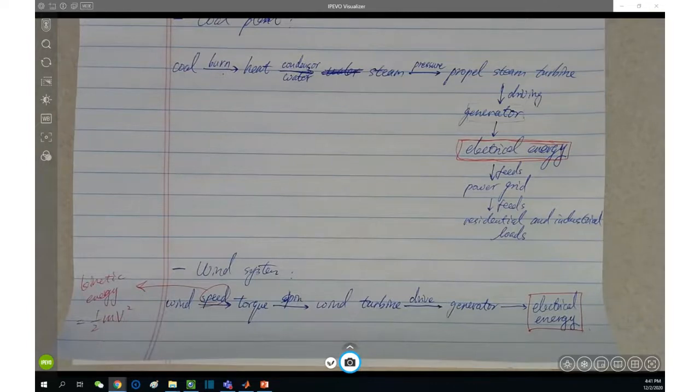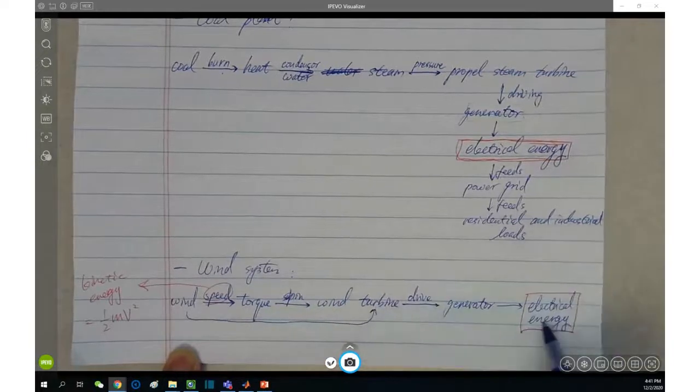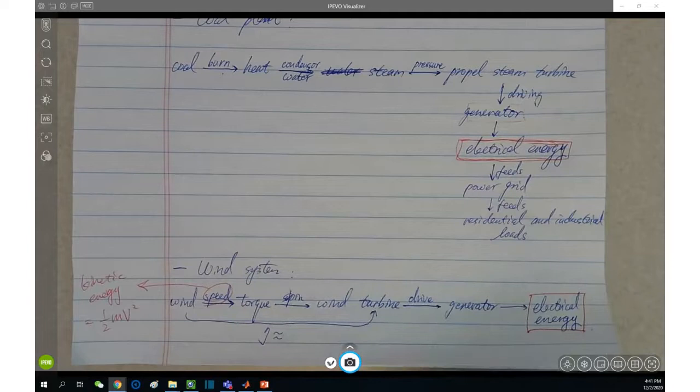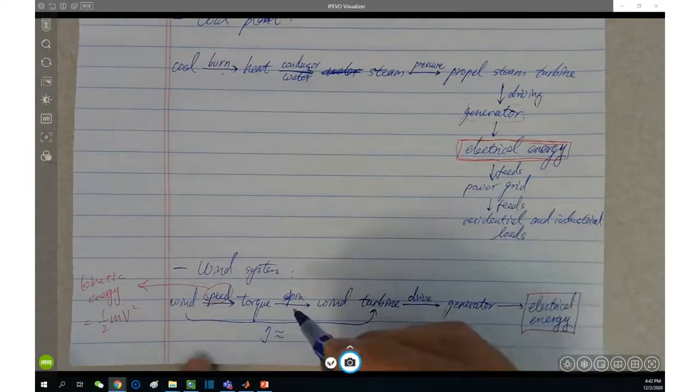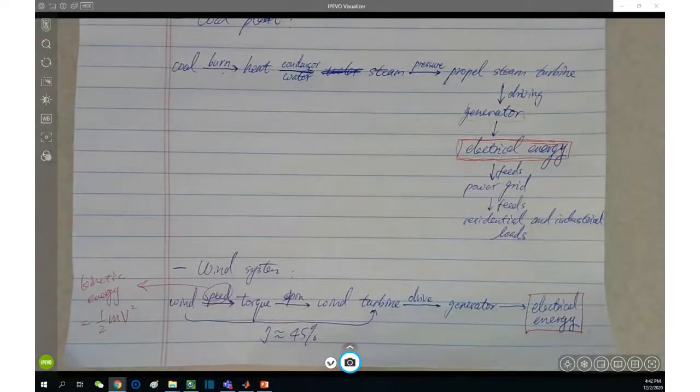By the way, does anyone know the efficiency of a commercial wind turbine, generally speaking? I'm just talking about the efficiency from here to here, not the electrical energy yet. Sixty percent? Well, low. About 50 to 60%. Not too bad a guess, but my knowledge is around 45%. I don't know of any turbine beyond 50% yet. Probably something at research level.